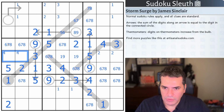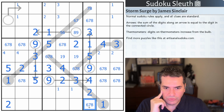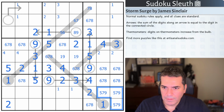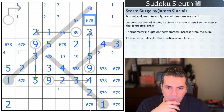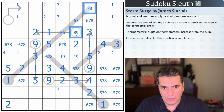Definite 4 in here. So I don't know if we're going to end up coloring the 6, 7, 8. So I've got 1, 6, 7, 8, another 6, 7, 8, a third 6, 7, 8 with the 2. We've got all 3, 6, 7, 8s in here. So the rest of this is actually kind of interesting. 5, 7, 9. Can I do anything with that? Five, 6, 7 would make this 8, would make this 8, would make this 6. Okay. 6, 7, 8 would make this 9, would make this 6, would make this 7.